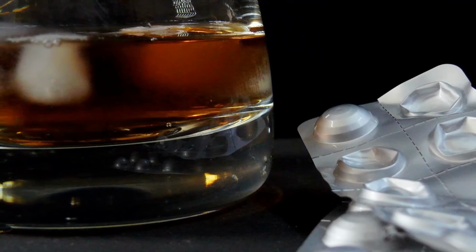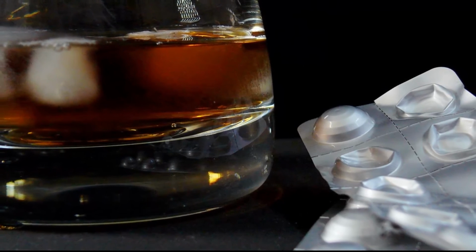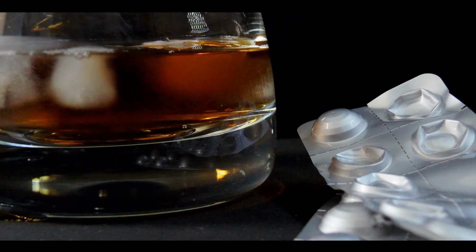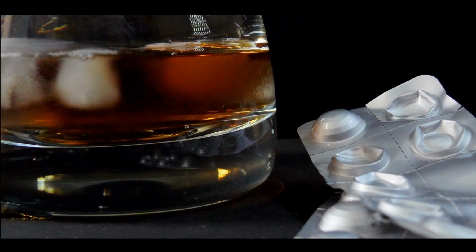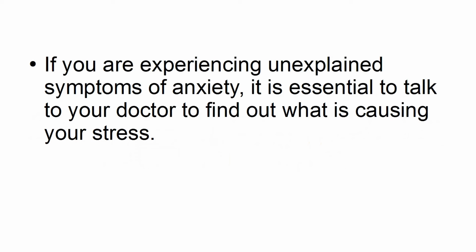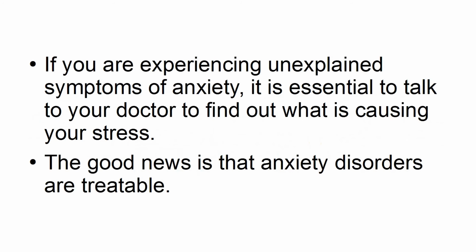Drugs and alcohol. There is a strong link between anxiety and drugs and alcohol. Research has shown that people who suffer from an anxiety disorder are twice as likely to have problems with drugs and alcohol. If you have social anxiety and you abuse drugs or alcohol, you are more likely to have severe symptoms of anxiety, as well as other emotional and health problems. If you are experiencing unexplained symptoms of anxiety, it is essential to talk to your doctor to find out what is causing your stress. The good news is that anxiety disorders are treatable.